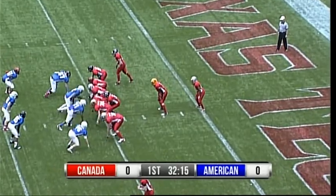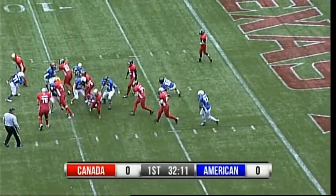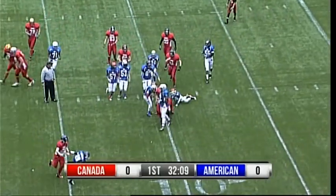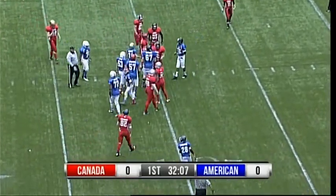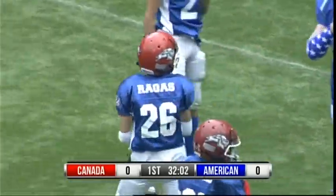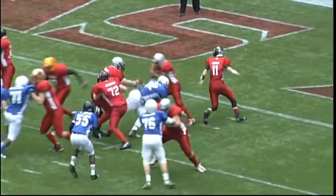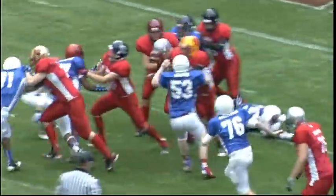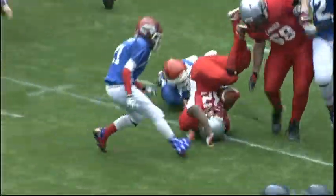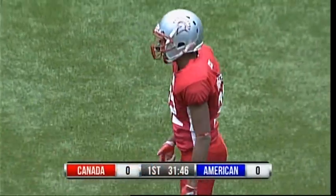Back in that I formation under center. Quarterback hands it off. Nifty little move there. Bounces it out to the left side. Almost breaks free. Still is able to pick up 4 yards on the carry. And 32 getting the carry right there for the Canadian team. They'll bring up 2nd down.